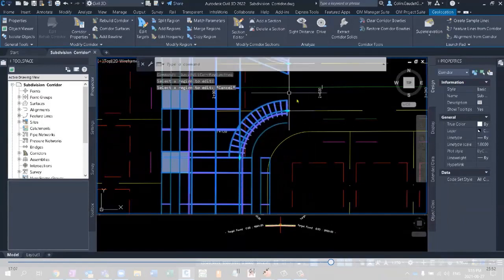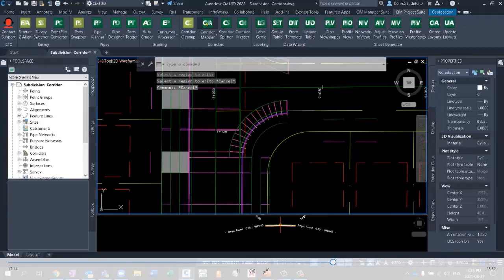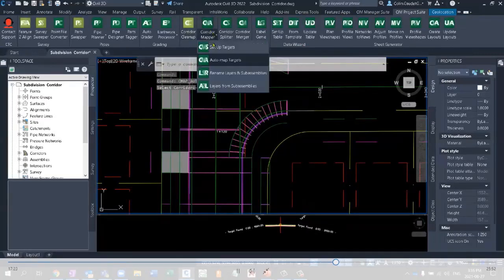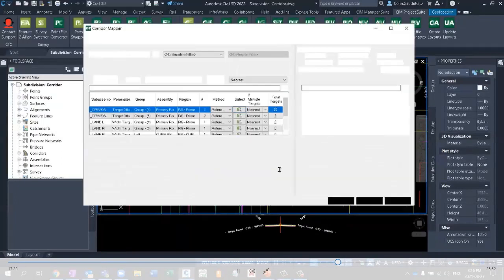But now we still need some targeting. We still need to figure this out. So what's the next thing we do? All of our targeting happens in Corridor Mapper. I'll pop open Corridor Mapper, select the corridor, and we're able to come in here. Corridor Mapper, set up targets, because we haven't mapped these targets yet. And we'll jump in here.